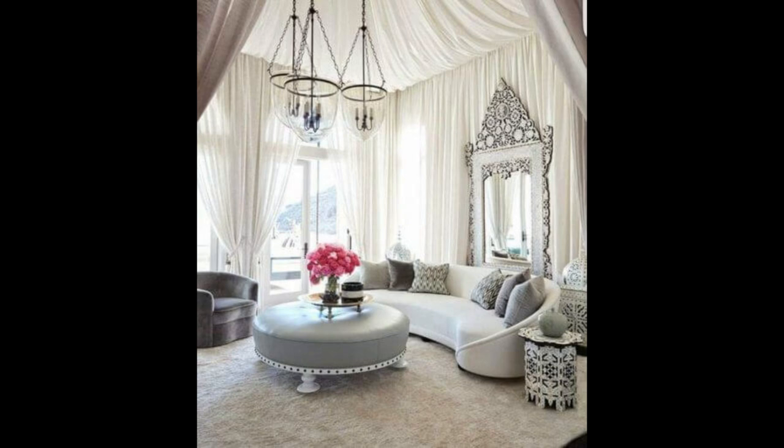Another element is lighting. Choose lanterns made of materials like copper or brass, and look for pieces that are intricately carved with geometric shapes.